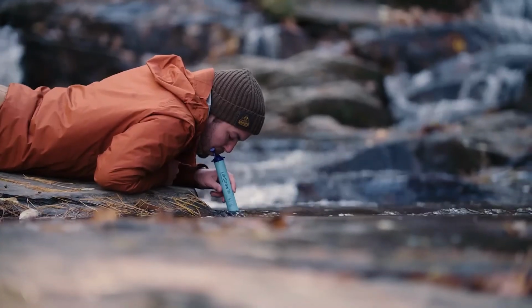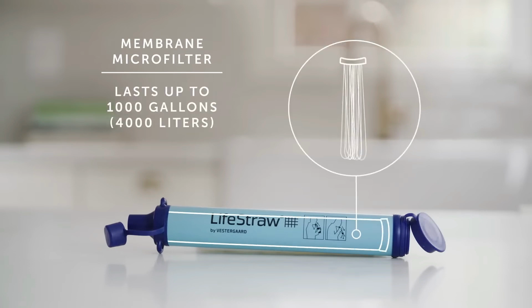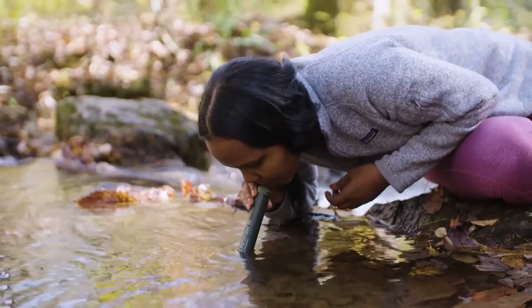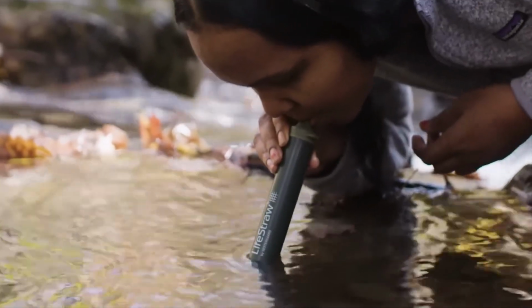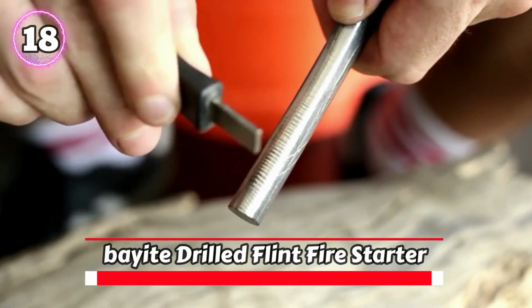Compact and easy to carry, it provides a long-lasting solution, offering up to 4,000 liters of clean drinking water with proper care. Made from durable plastic, its practical design makes it suitable for hiking, camping, and travel. A reliable tool to stay prepared in challenging conditions. Number 18. Bayite Drilled Flint Fire Starter.